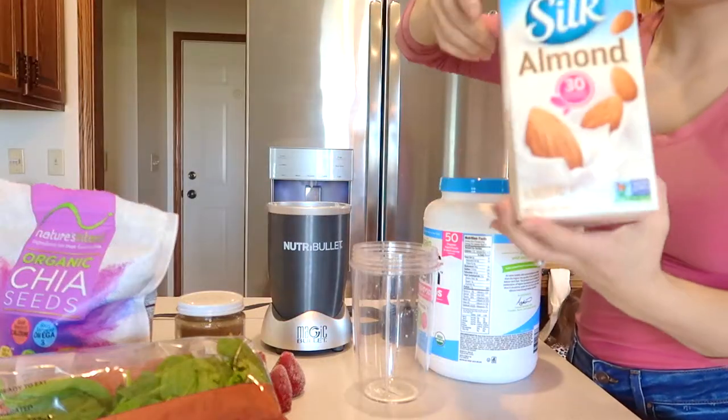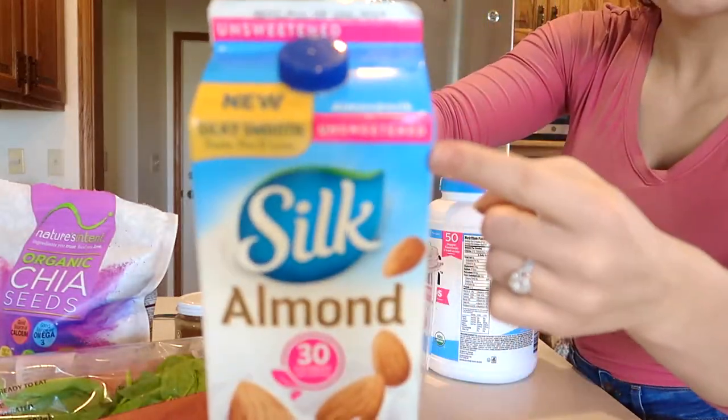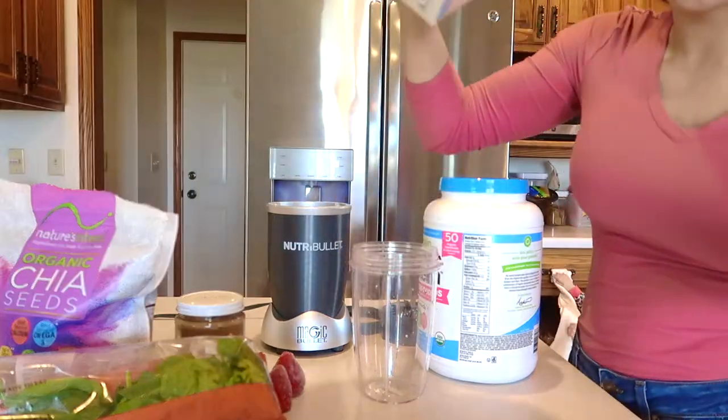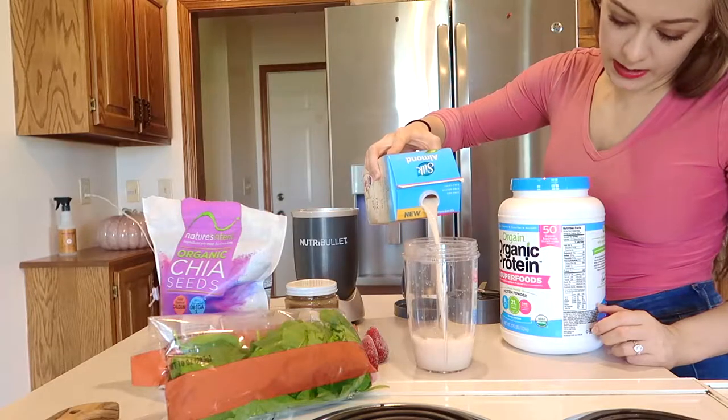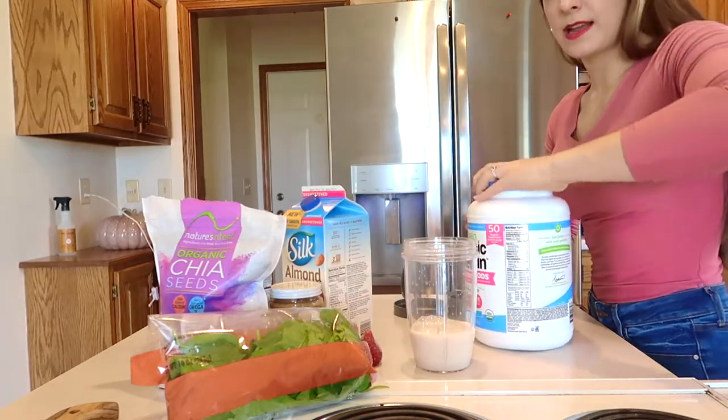You wanna start with a liquid. I use Silk almond milk. Unsweetened is very important because you don't wanna add a bunch of extra sugar. It's probably about 1 cup of almond milk to begin with. Sometimes I end up adding a little bit more.